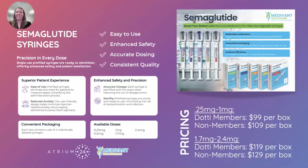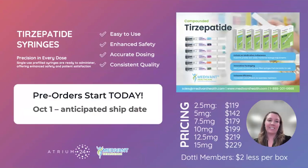Now, that's exciting and all, and this is kind of hot off the press. It has been all the buzz. Just a couple days ago, Medivant announced that on October 1st, they anticipate starting to ship all strengths of Tirzepatide in the prefilled syringe. So how is that going, and how did that come about at the plant there, Rashesh?